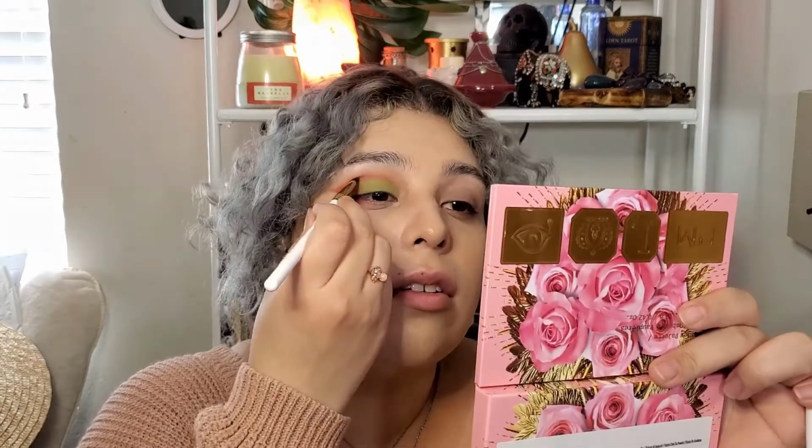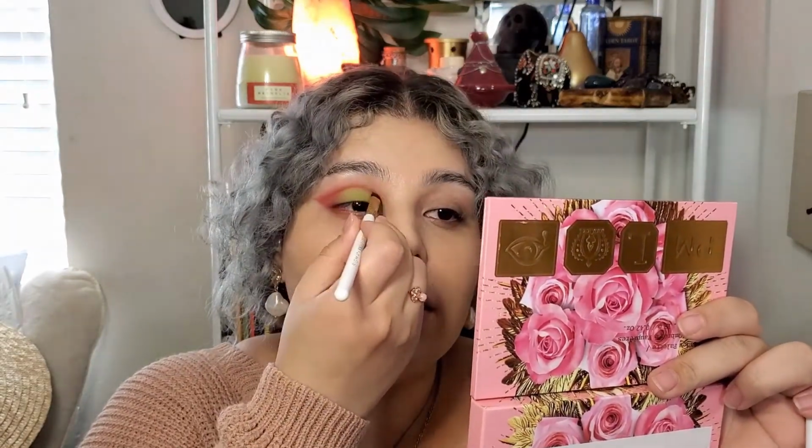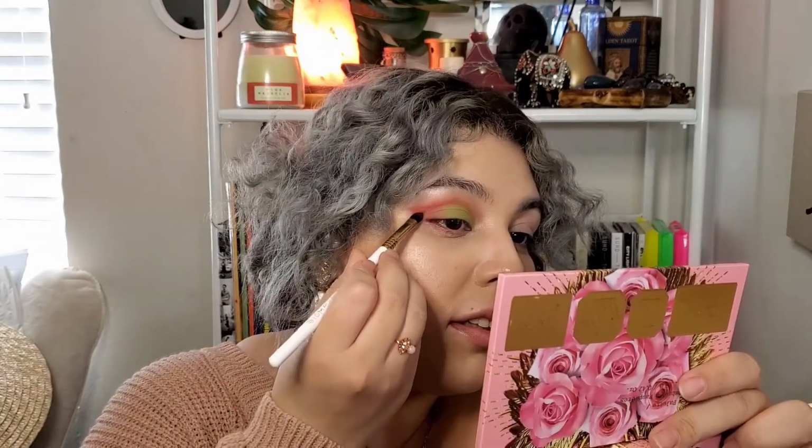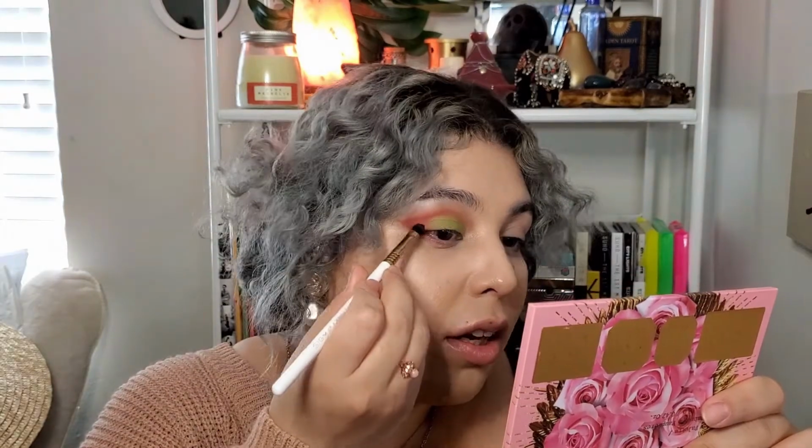I'm just gonna work that around. Just deepening that. Okay, I'm kind of obsessed with this. I kind of love it. This turned out way cuter than I thought it would.